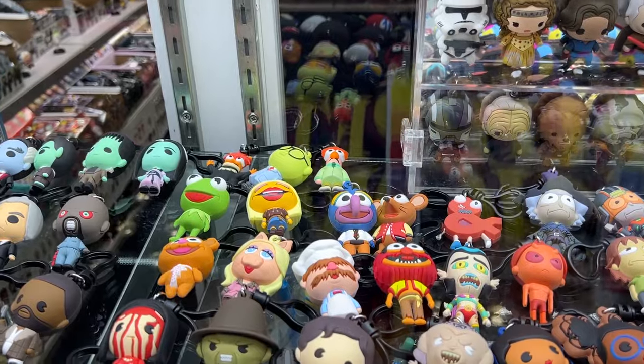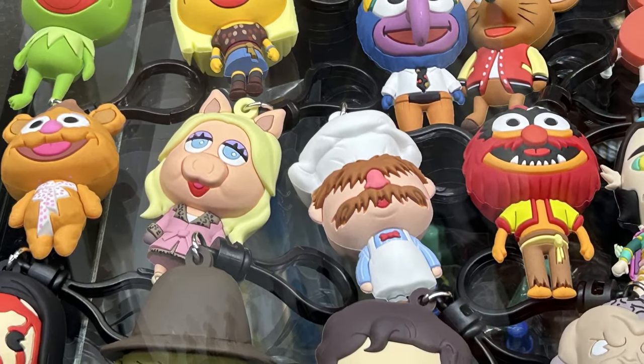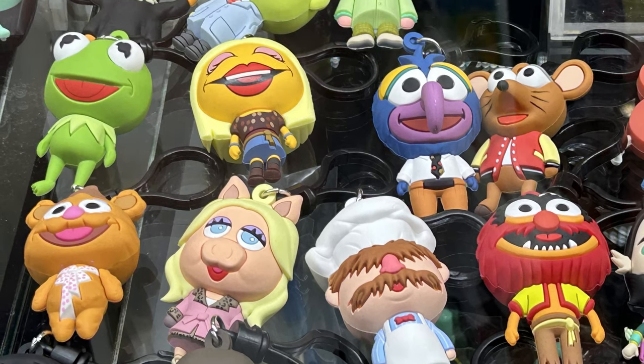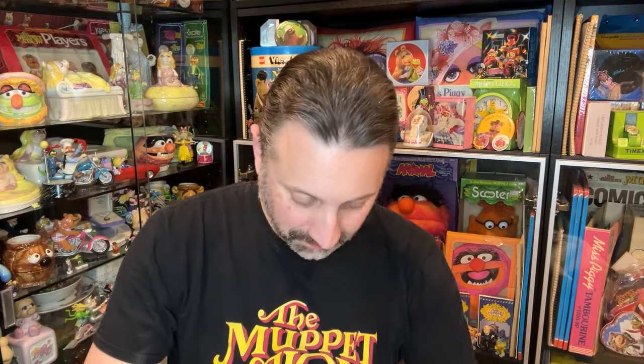Also, if you saw my video on this year's Toy Fair, you know this was a big highlight for me. I was completely unaware these were coming out. I went to the Monogram booth and lo and behold, boom, Muppet Figural bag clips. It definitely blew my mind and was a highlight of the show. So I am really excited to open these up. So without further ado, let's get things started.